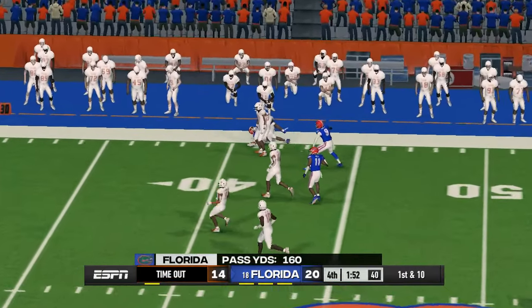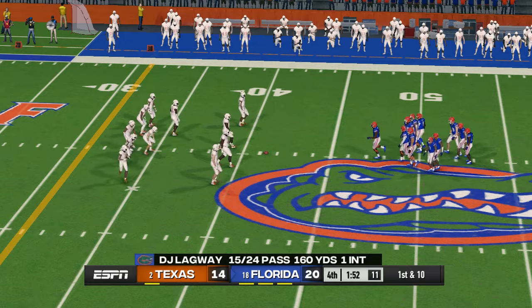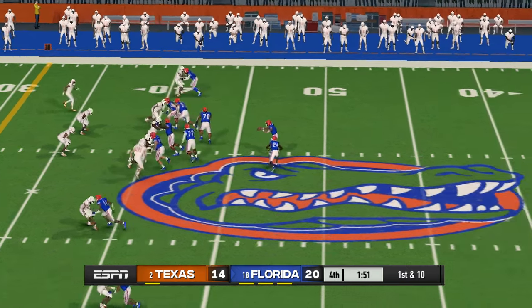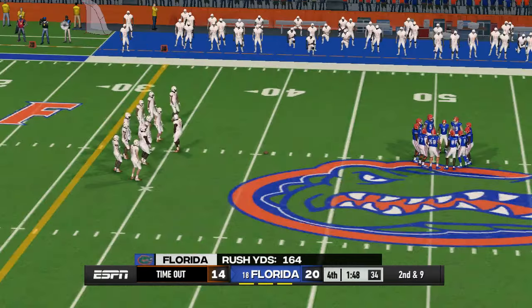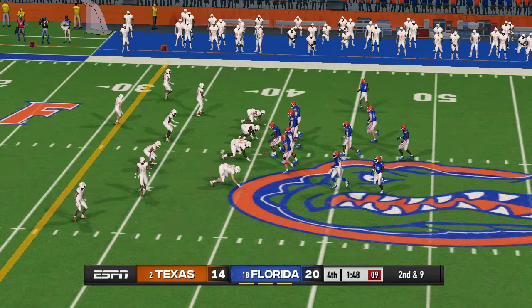Quick strike to the receiver. Brought down at the 41-yard line. 1st and 10. Ball on the 41. Jackson on the right side. And he makes it out to about the 41-yard line. This is the 8th play of this drive. The Longhorns using their 3rd and last timeout.